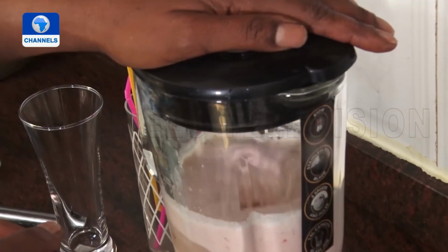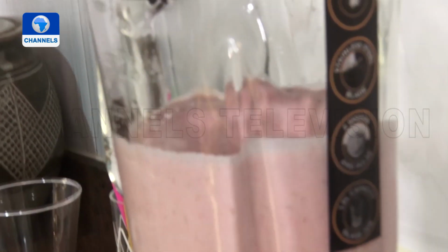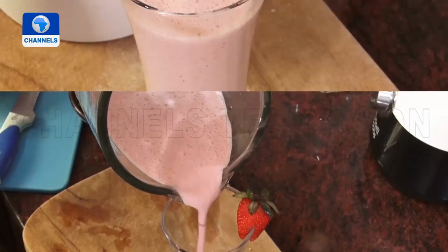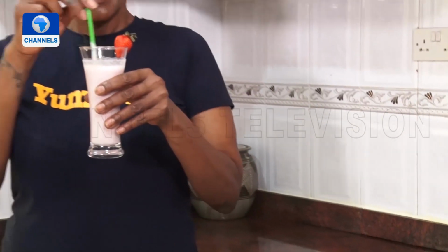Oh ho ho, look at that color change. My goodness, this looks delicious. And strawberry shake cheers. Yummy. While I love this, I really think that my favorite today was a chickpea shake.